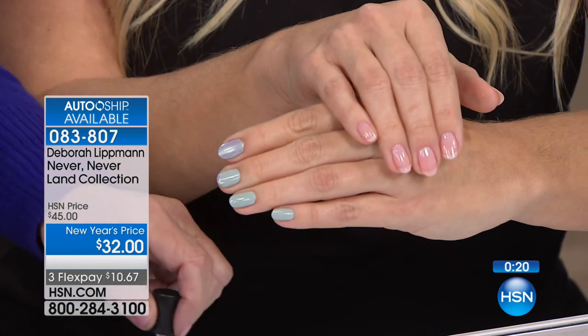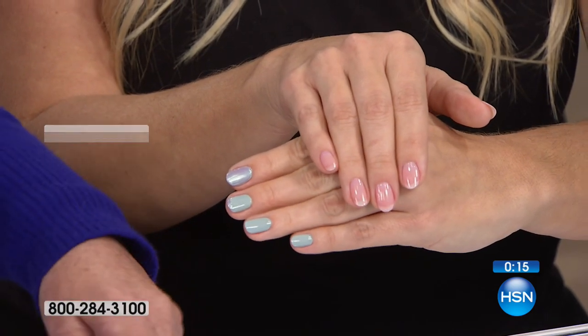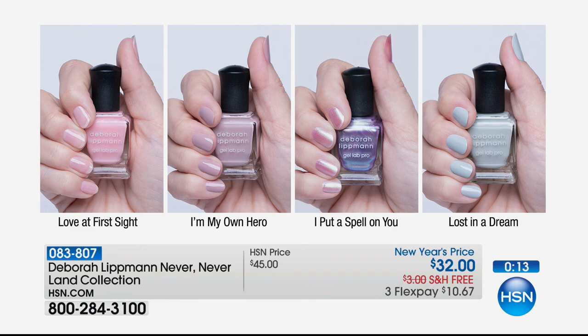Okay. Very, very soft. And remember, we're going to show you those four colors one more time. Can you take us through them really quickly, Miss Deborah? Yes, we have Love at First Sight, which is my favorite sheer pink. You heard it here first. I've never said it out loud. I'm My Own Hero, which is a beautiful nude. I'm sure you're going to see it on the red carpet on Sunday. I Put a Spell on You, which is the iridescent. And Lost in a Dream, which is the beautiful mint. Super, super clean, beautiful for spring.